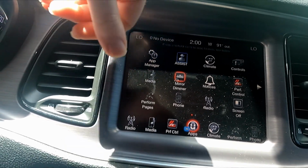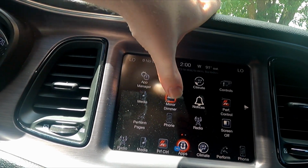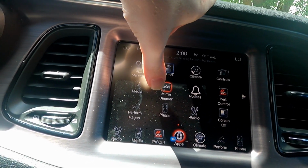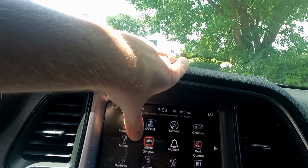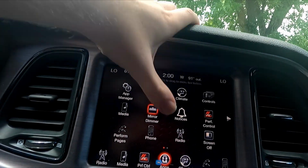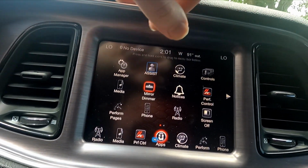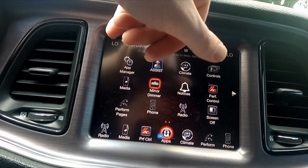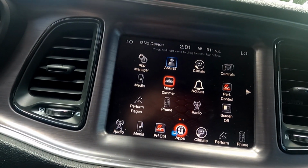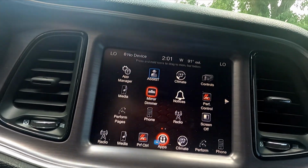Again, we already saw the performance pages. Look at this, mirror dimmer. Oh, it's a toggle on the screen. So what's cool is there's no more switch up here. It's all right here, so you can toggle on and off from here. So it's all electronic, which I think is pretty cool. All right, phone, radio, and screen off. Everything is pretty much self-explanatory. I went through all the things that you might have questions about.